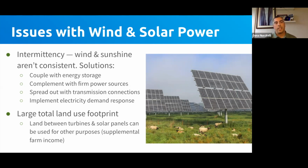Another challenge is that they tend to have relatively large land use footprints for these big wind and solar farms, especially if you're including all the land between them. But the land between the turbines and the solar panels can be used potentially for other purposes, for secondary purpose. So, for example, you can put wind turbines and solar panels on a farm and have animals grazing between them or be growing crops between them, or underneath the solar panels if you have crops that thrive in shady conditions. And so that can actually create supplemental income, a reliable income for farmers, and can have kind of a win-win beneficial effect by creating a reliable income source for the farmers and ranchers as well.